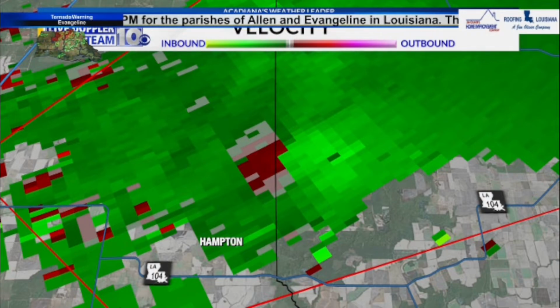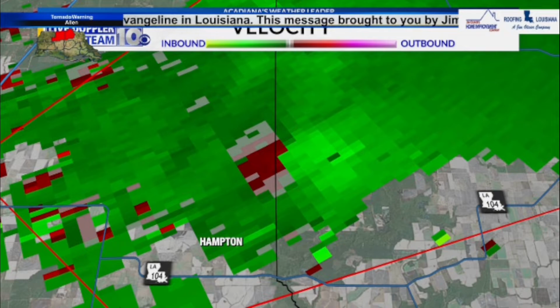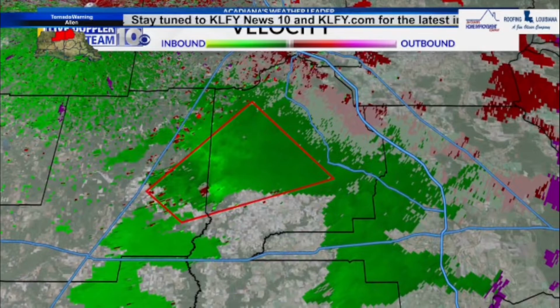And they're checking this from the National Weather Service as it's, again, moving into more of Evangeline Parish. Just reading from the National Weather Service, further tornado warnings will likely be needed if this trend continues. They feel like these storms, these cells, are moving into more of a favorable environment.